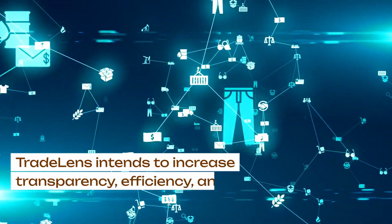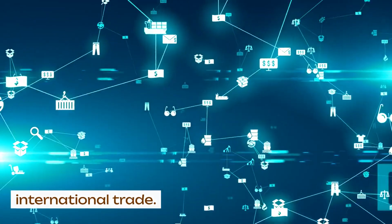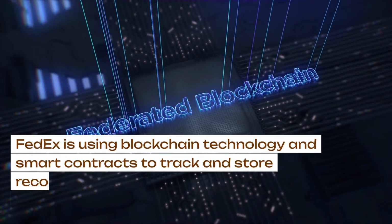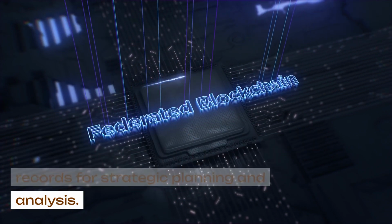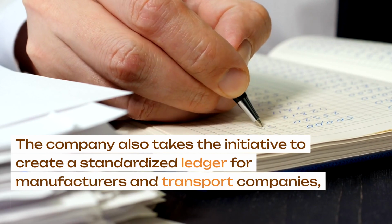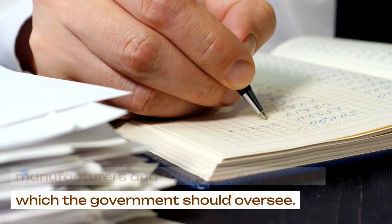Maersk. Shipping giant Maersk partnered with IBM to create TradeLens, a blockchain-based platform for global supply chain management. TradeLens intends to increase transparency, efficiency, and security in international trade. FedEx. FedEx is using blockchain technology and smart contracts to track and store records for strategic planning and analysis. The company also takes the initiative to create a standardized ledger for manufacturers and transport companies, which the government should oversee.